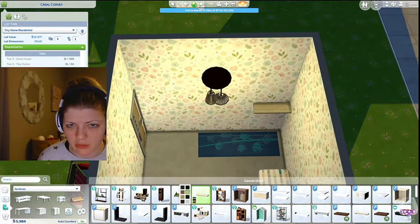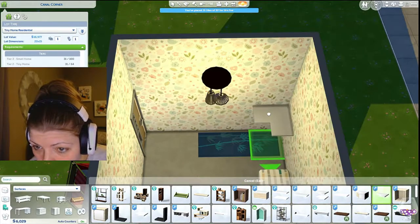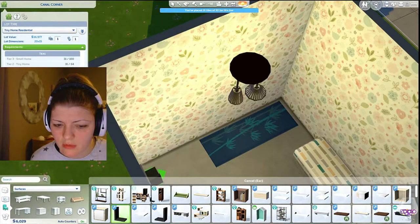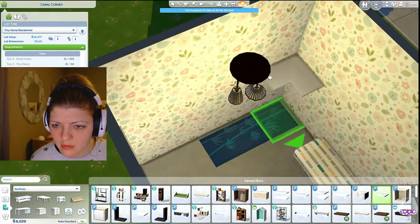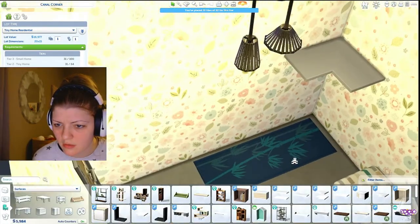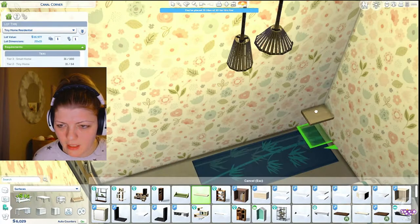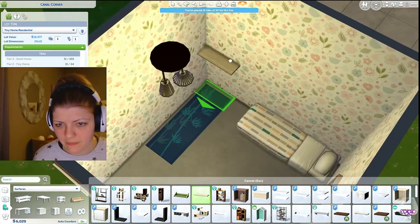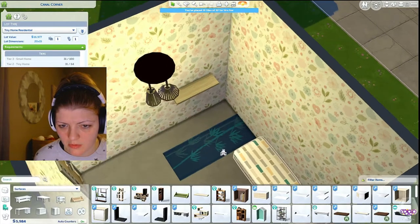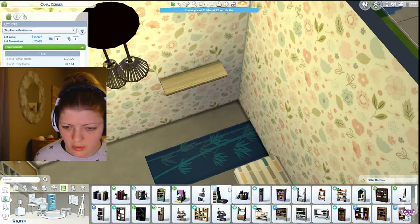Wait, is there a corner? Yeah, there's a corner one, right? Corner. That's huge. Nope. There we go. It's a good corner one. It just comes in white? No. What about this one? Nope. That will not work. No. This here, I guess? No, it was too big. Dang it, game. Alright, just put it here. Put that there. Put this over. Get the bookshelf I saw. Yeah. This one.